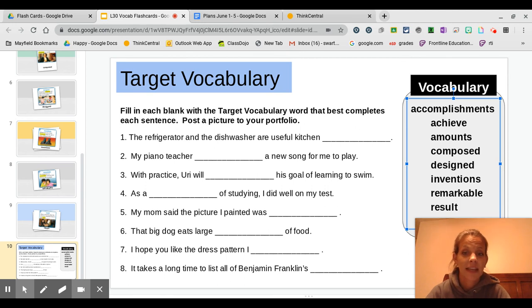Number six. That big dog eats large blank of food. Number seven. I hope you like the dress pattern I blank. And number eight. It takes a long time to list all of Benjamin Franklin's blank. Great job with your vocabulary words today.